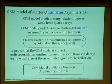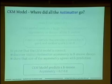So that sounds great, because it's a lot easier to measure a big effect than a small effect. And so what we have done over the last 15 years is to build an accelerator and a detector to make lots and lots of B mesons and to try to prove that the CKM model is correct. We wanted to discover matter-antimatter asymmetries in this particle, the B meson, and perhaps to show that the size, the value of that asymmetry, agrees with our prediction. Okay, so that's what we're going to talk about today, too.